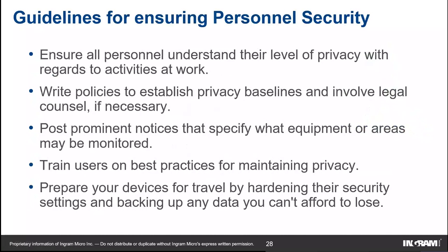So, guidelines for ensuring personal security. Ensure all personnel understand the level of privacy with regards to the activities at work. If you are going to monitor their internet usage, you need to inform them. Write policies to establish privacy baselines and involve legal counsel as and when necessary. And always post acceptable usage notices, permanent notices, to specify what equipment or areas are monitored.